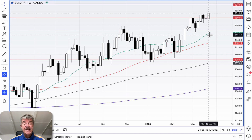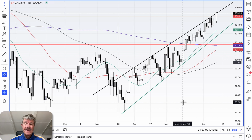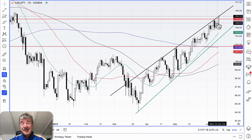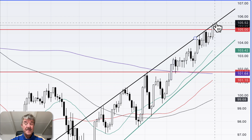So that's the euro yen. Let's have a look at one more pair in detail, and then I'll skim through a couple of the other ones. Here's the CAD yen. You can see we've reached this channel line top. It's actually a rising wedge. So that's generally eventually a bearish pattern. It'll turn out to be a bearish pattern at some stage. This is not going to carry on going up forever. We're right at the top of that rising wedge.